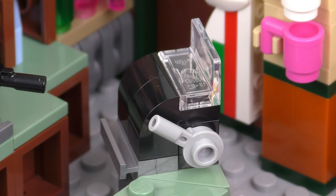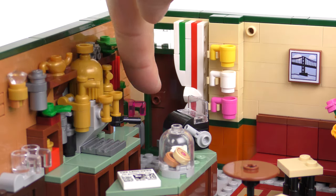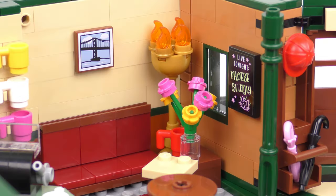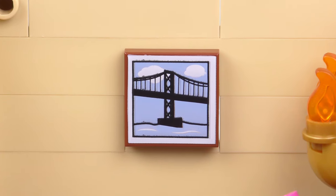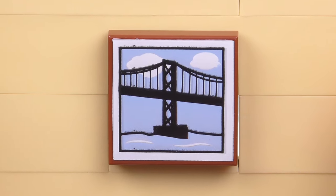This is actually a really nice little build. It even has the crank handle to calculate the change and open the drawer. Tucked away in the far corner you'll find the back door, which is a working door, and also some really nice Italian striped drapes. In the far corner is another seating area, complete with flowers and coffee mugs. We also have a printed 2x2 with some wall art. That's a standard LEGO print, and it's presumably meant to represent the Brooklyn Bridge.